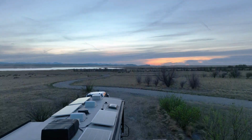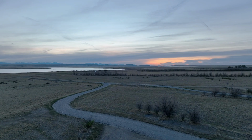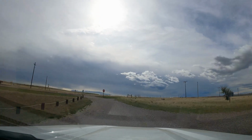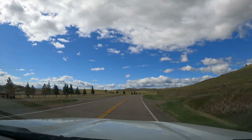This stop provided us a nice place to rest up and get prepared for the remainder of our trip. We had reservations at Mammoth Campground in Yellowstone, so we headed down there after a few days.